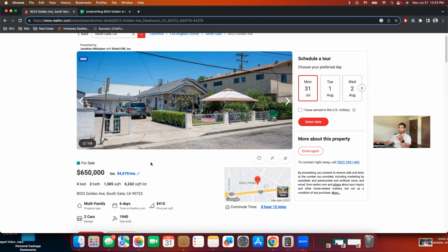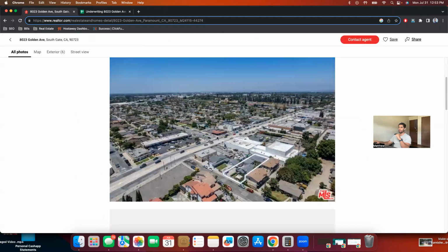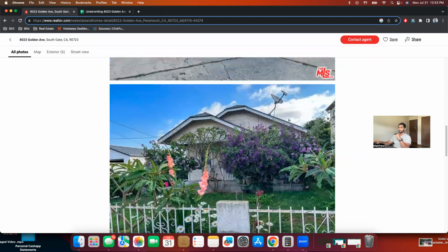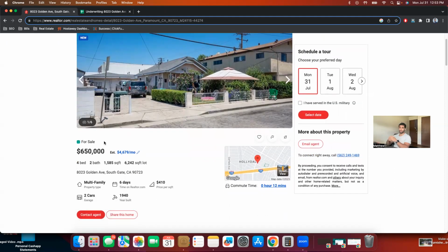So it's a duplex in Southgate, the C minus area, 1940 build. It's a bit of an older property. Yeah, we can look at some of the photos here. Not much of the interior, but you can tell it's going to need some work. We're talking about $325,000 a unit. Even in C minus properties in California, everything goes between 200 and 300. If you're going way out into the boonies, you can get as low as 100, 150. But here we're just looking at this random property I pulled up.